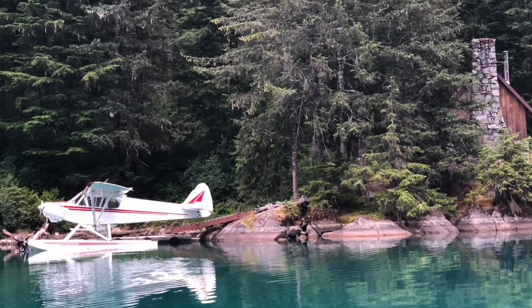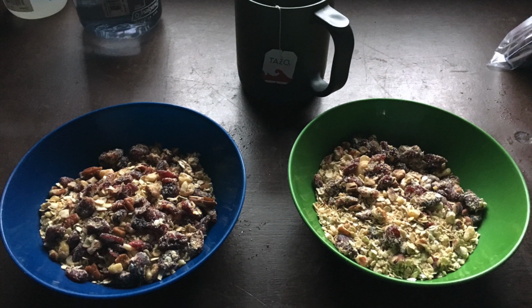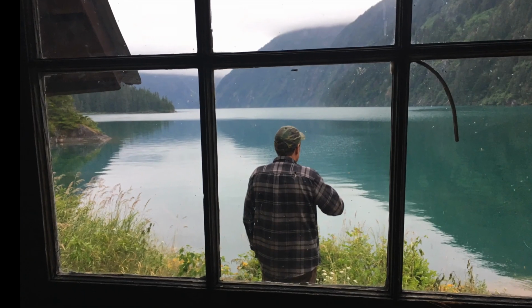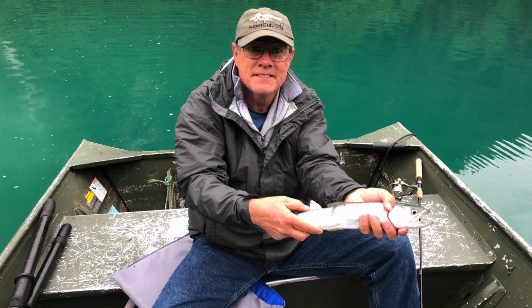After a nice night, we nailed Marvin the Mouse once again, had Bill's special oatmeal and hot tea for breakfast, and enjoyed a little scenery. Then we hopped in the boat and did a little fishing and saw a few waterfalls.